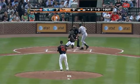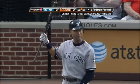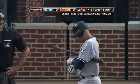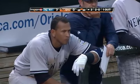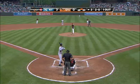1-0 delivery, and Jeter will take that one inside. 2-0. And Gary, I think that's going to change now that Alex Rodriguez is back. It puts everybody at ease knowing they don't have to provide the thump. Alex will do that. Everybody else can have regular at-bats and not worry about being the big guy. The big guy is back, and he has proven it quickly here tonight.